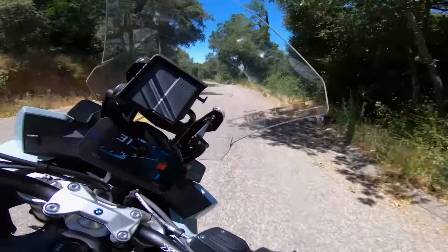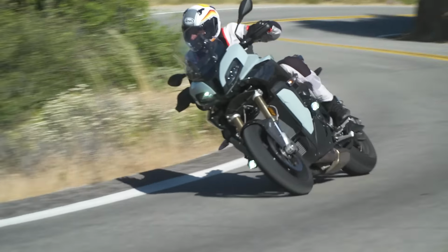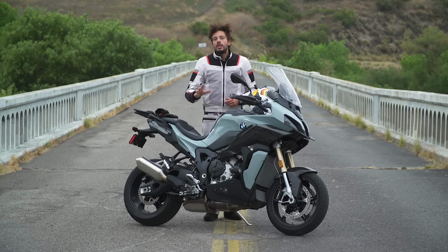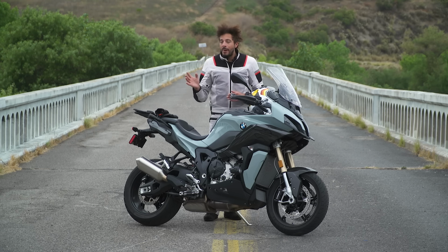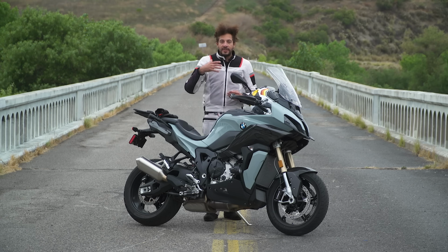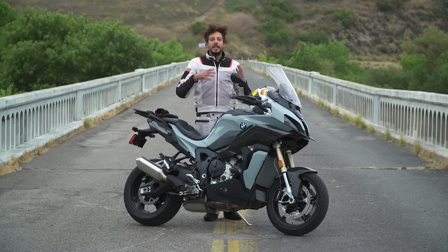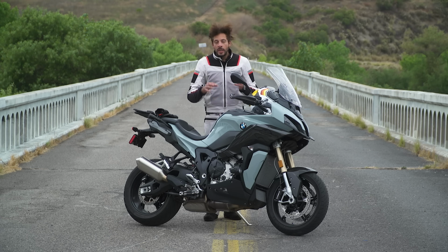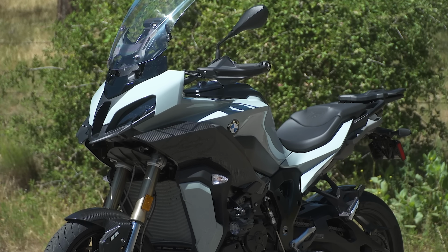The shift pattern could be a little bit faster, but to be fair, our motorcycle has not achieved the first 600 mile service, so maximum power is still restricted. I think the shift map is still altered a little bit. Once we achieve 600 miles, we bring it to our BMW Motorrad dealer. They unlock it, they change the oil, they do a quick little once-over on it, and you're good to go. Chassis on this motorcycle.